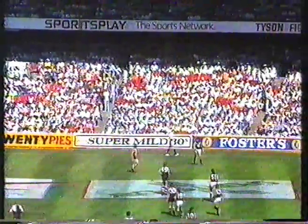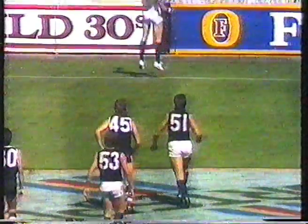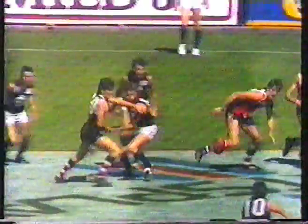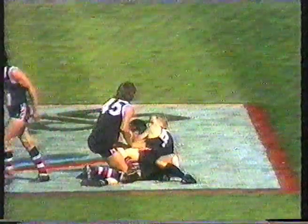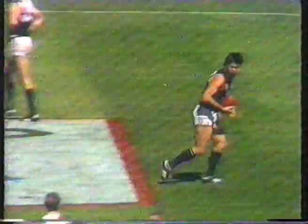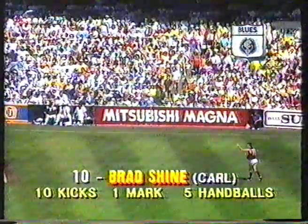And I don't see too many seats vacant at this stage. No, it's a perfect day to watch the football, Jeff, not to play it. I'll go along with you, Bertie. Shine. Caught illegally. Getting up pretty slowly. Speaking about the temperature, 31, can you recall a grand final played in that temperature? I think it'd have to be a record, wouldn't it? I think so. Surely. Yeah.